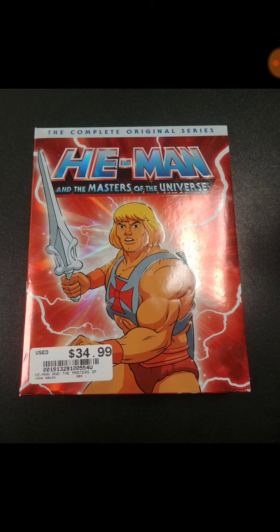We have posters. We have stuff that's just for spectators, but not for sale, unfortunately. But it's still cool to come in and see all the nostalgia that we've got in there.